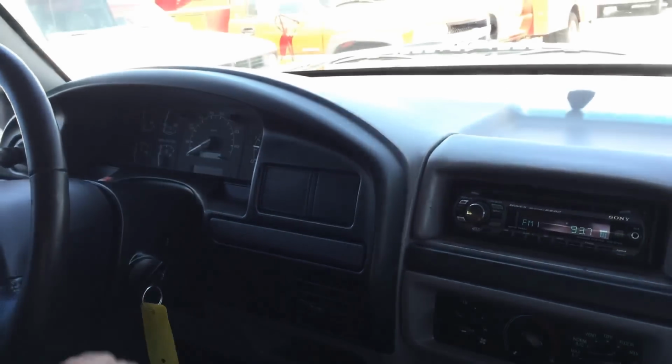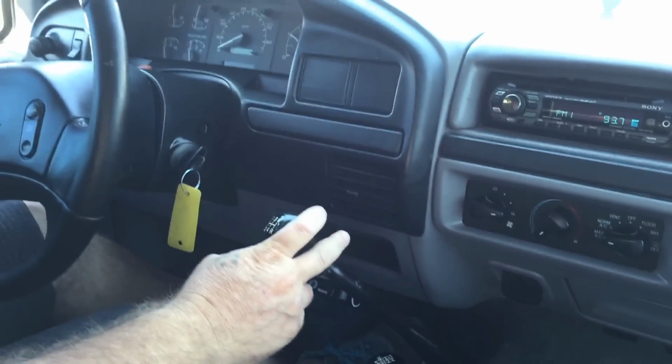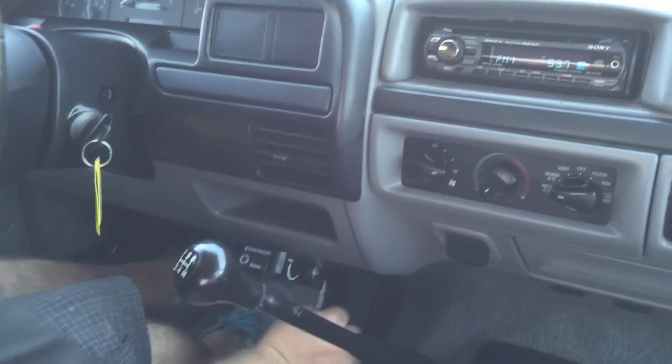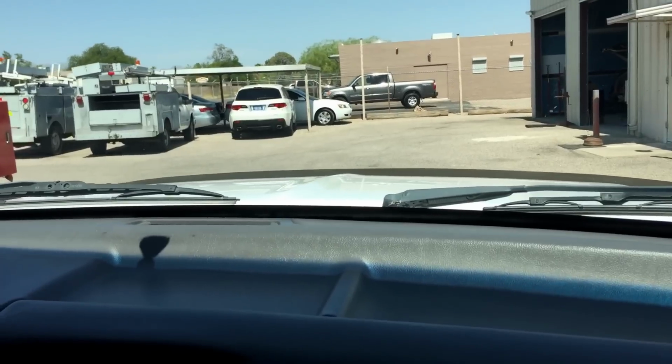All right, Jason's going to drive it. We're going to put it in what? 4 high. 4 high reverse. There you go. As I said, it's got a new clutch and flywheel also. So you have a warranted transmission. Now we're in low. 4 low. Reverse. That's 4 low, for sure. That's definitely 4 low. I can walk faster. All right, so now we're going to what, 2-wheel? All right, now we're in 2-wheel drive.